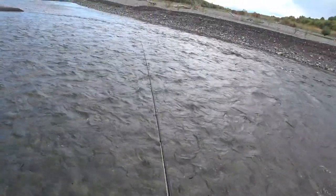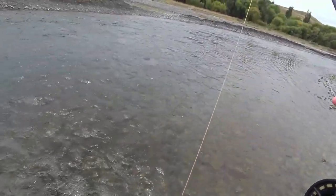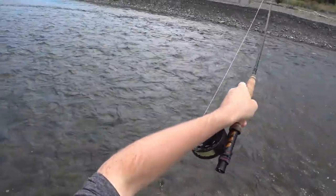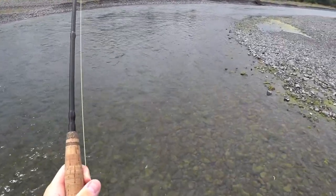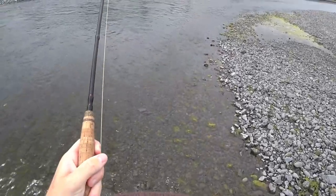There's a lot of fish in there. Oh, immediate. Look at that. As soon as I dropped it in there, it was like right on his face. He's going up. They're not big. Oh no, that one's a bit bigger actually. Thought he was not that big, but he's gone. Look at that.